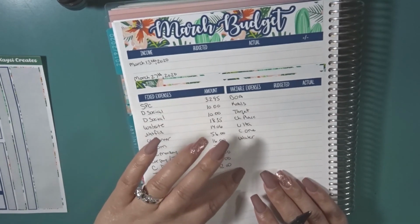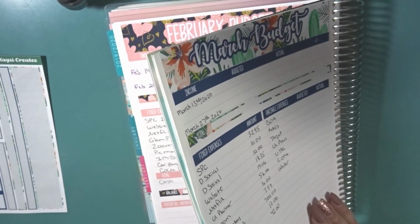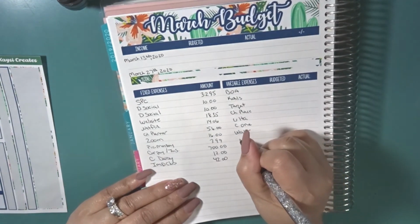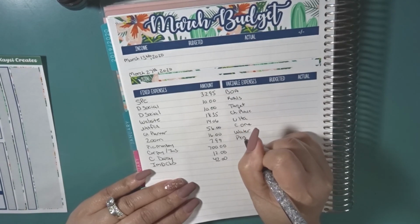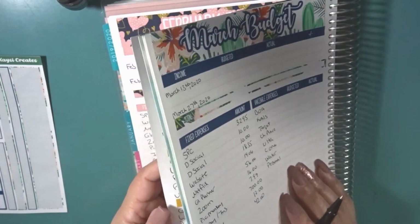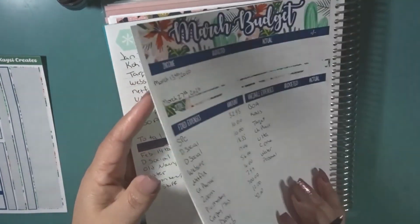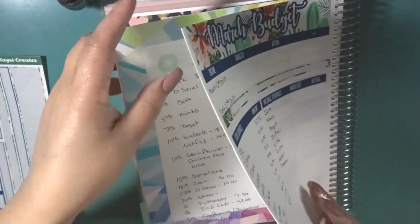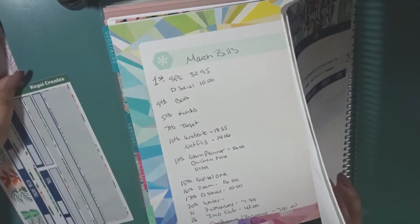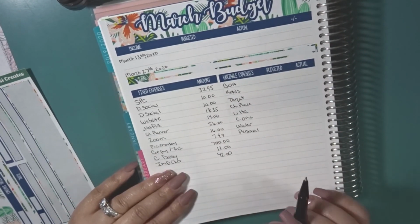Okay. So other things that I include in my variable expense is personal. A couple other things that I'm adding to this. So let me find my sticky note. There was something else that I wanted to start including in here. Okay, that I want to put into my budget. Okay, that I want to add in here.